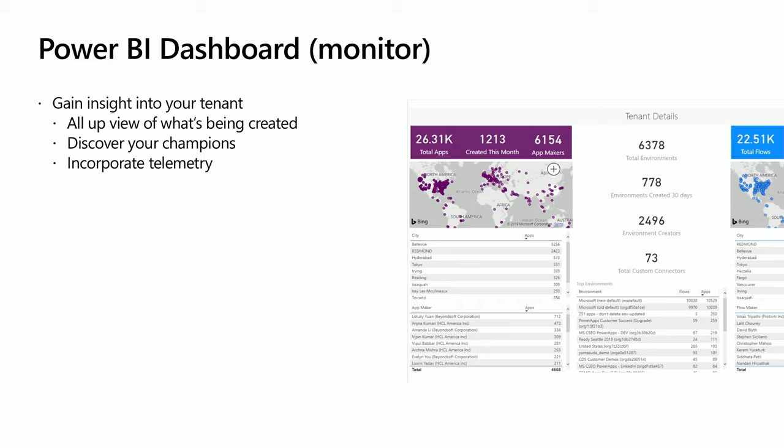One of the components I'd like to live demo. Let me just switch between the applications here.